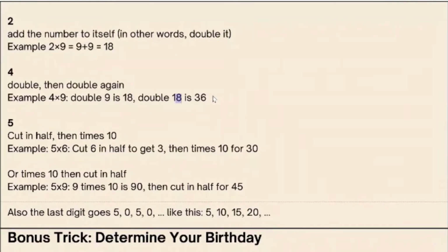Let's say you want to do 5 into 6. What I do very simply is I cut into half, or basically halve the number which I want to multiply, which in this case is 6, right? So when I cut 6 in half, it gives me 3. Then I very simply multiply it with 10, which is 30. So 5 6s is 30. Very simple. Let's say I want to know what 5 8s are. I'm going to halve 8, it becomes 4. And then I multiply that with 10 and it gives me 40. That's true.